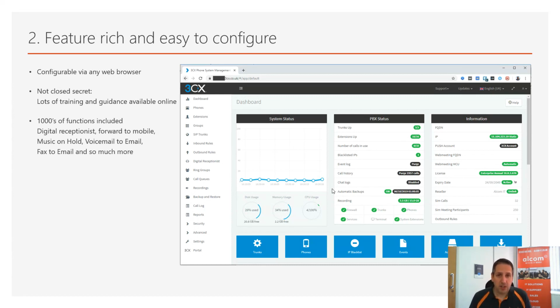The other feature of 3CX is it's feature rich. I mean, there are thousands of functions in this web browser here. It looks really quite simple, but when you dig down into it, there's all sorts of things, from a digital receptionist, you can forward to mobile, music on hold is included, you can have voicemail to email. There are literally thousands of features for you to turn on. All of that goes to make your business appear utterly professional when you are dealing with your clients.